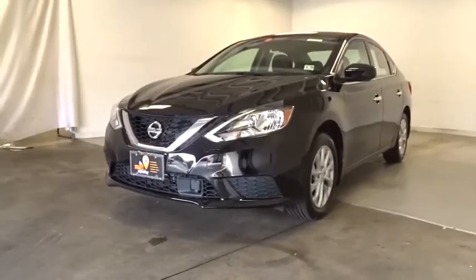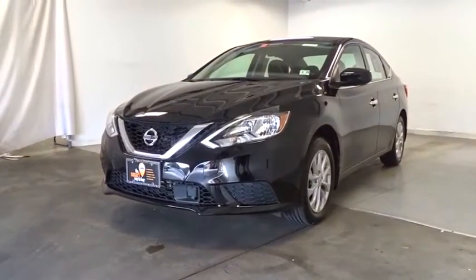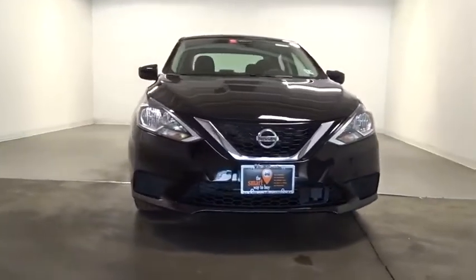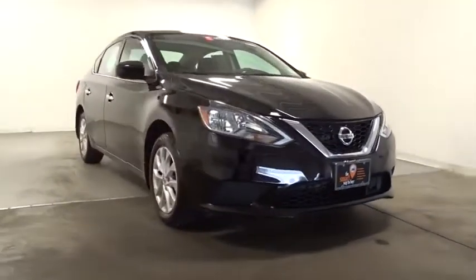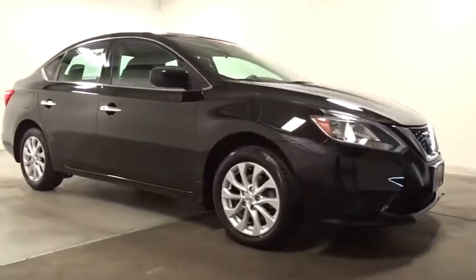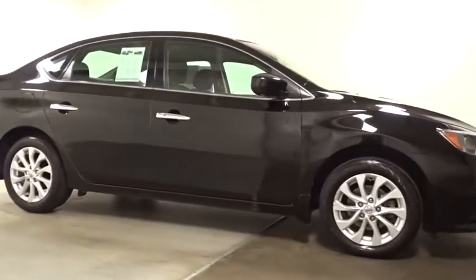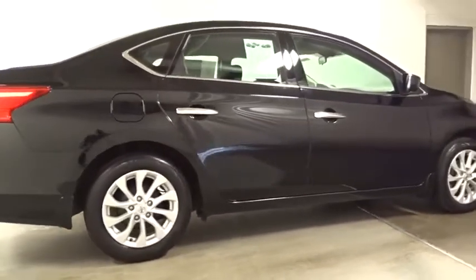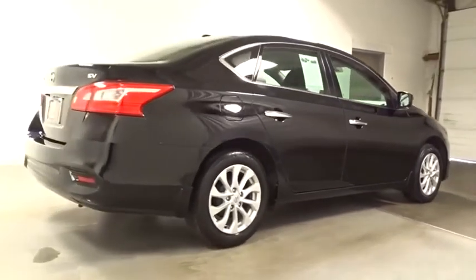You are going to love the 2018 Nissan Sentra. With its spacious and versatile interior and stellar fuel efficiency, the Nissan Sentra is the obvious choice for anyone who wants to enjoy a stylish and comfortable ride. This vehicle has less than 25,000 miles. Here are some of this vehicle's great options.